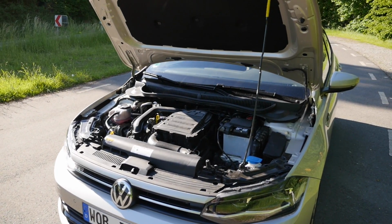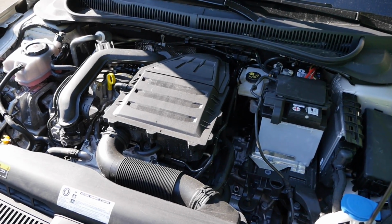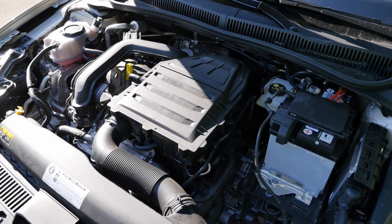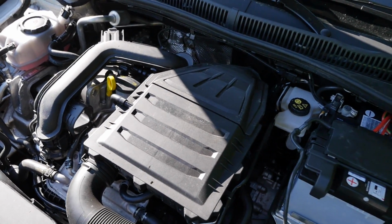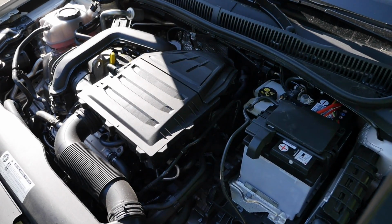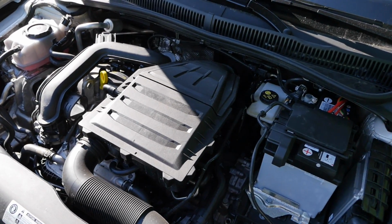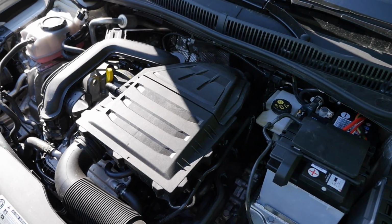And the bigger one is also a 1.5-liter TSI with 150 horsepower. Or in the GTI, 2-liter TSI with 200 horsepower. Those latter two ones are both 4 cylinders. And then there's also 1-liter TGI, a CNG engine with 90 horsepower. That would be quite similar to this one here. And the 1.6-liter TDI, a diesel with 80 or 95 horsepower.